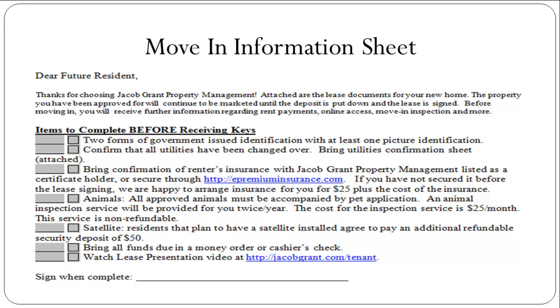Bring a copy of 2 forms of government-issued identification with at least one picture ID for each occupant over the age of 18. Transfer utilities and confirm your account number on the form provided. Renter's insurance is required at all times during the lease agreement. You may bring a certificate of insurance provided by your insurance agent.